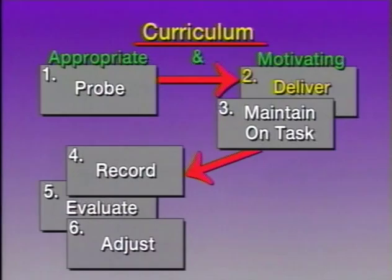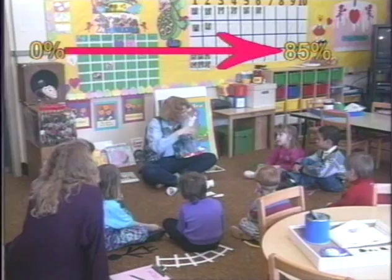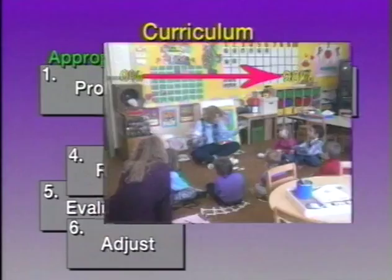The third step is maintain on-task behavior. For maximum learning, students should be on task at least 85% of the time. This teacher effectively delivered instruction, enabling her students to exceed the 85% goal. Record student progress on a daily basis.